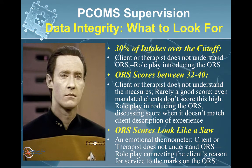30% of intakes over the cutoff, well, probably means that unless you have a mandated population, of course, then you're going to have a lot of intakes over the cutoff. But if you have a regular outpatient load, it's going to be 30% or below, and it usually means people aren't introducing the ORS very well so that clients understand what it's about and that it represents their distress level in their life. ORS scores between 32 and 40 are rarely a valid intake score. It doesn't make much sense. If you're doing that well, why are you talking to a therapist? It usually means the therapist isn't matching up the client's presentation and reasons for service to how the client is rating the ORS.